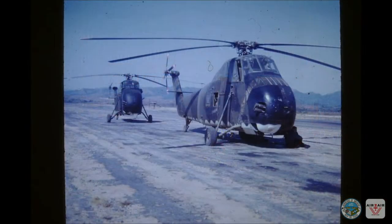And so our job was to mark the LZs and bring the teams in, and we normally had a Cobra escort or Charlie model gunships, Hueys, and we would put the teams in. Normally two helicopters would land, the teams would jump off, disappear into the jungle, and then we'd go back to Dak To and wait for the next thing to do.